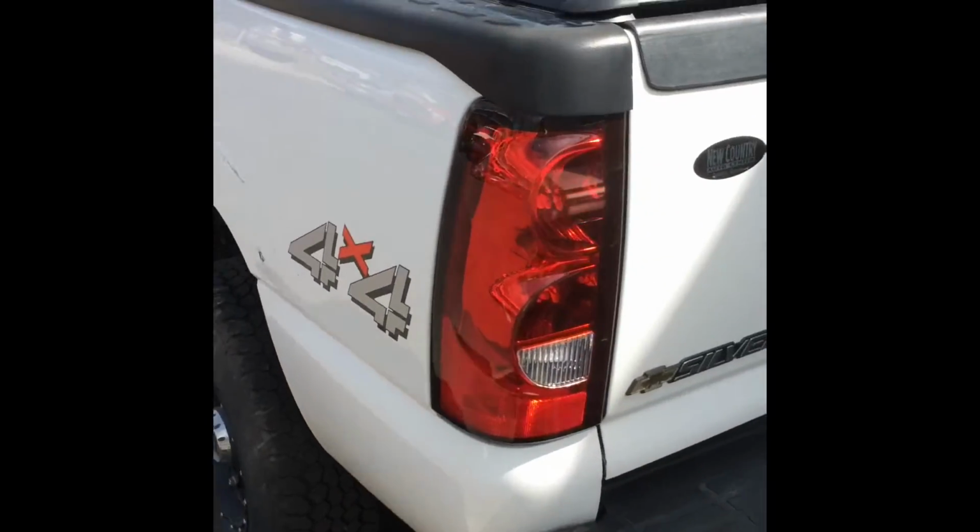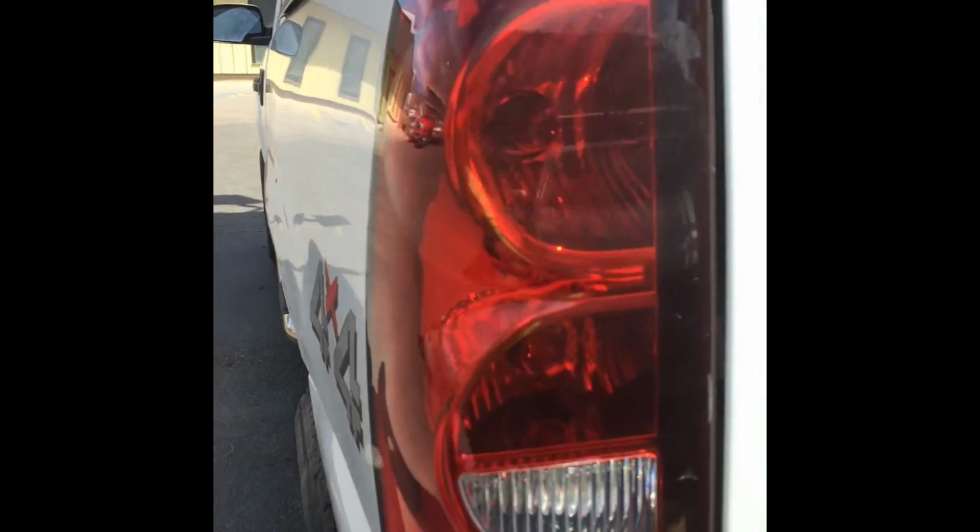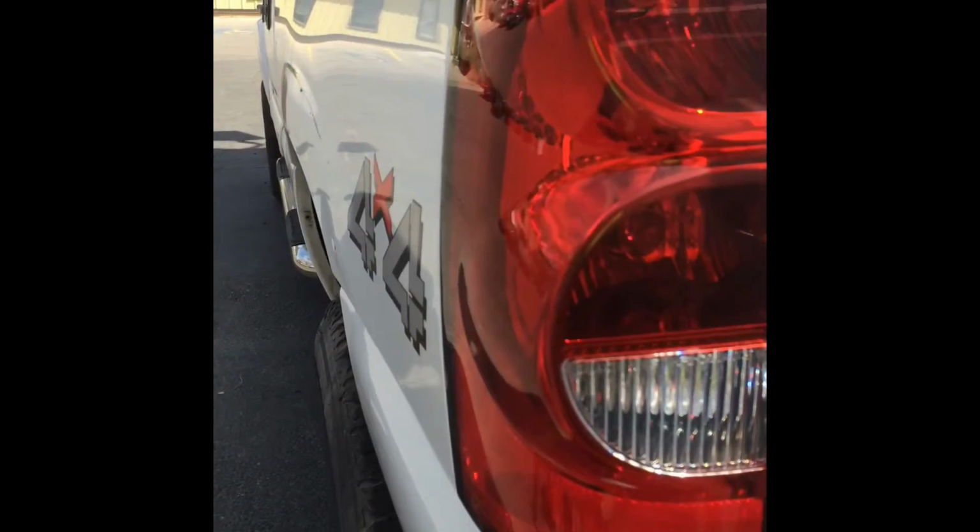It's the Chevy truck bedside, got it fixed. Look down that thing. There is no big dent in this truck anymore.